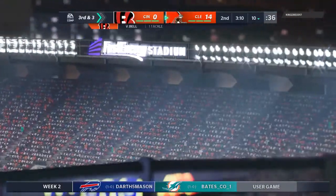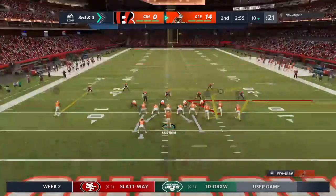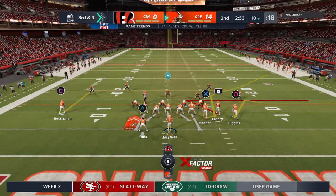And still about 3 yards shy of a first as the 4-yard pickup brings it to third down. 3rd and 3.